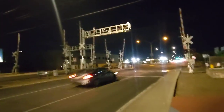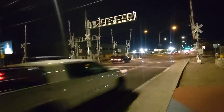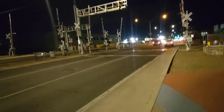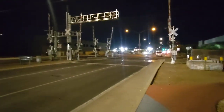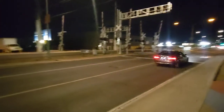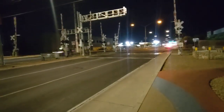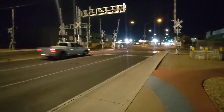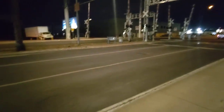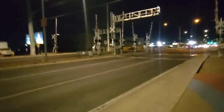This cantilever is actually on the median, while the other one on the south side of the tracks is not on the median. But yeah, a total of 8 gates. Yeah, it is cool that they have them. Some railroad crossings with 8 gates, which is really useful to prevent people from going around the gates. And this one's here, even though there is a barrier dividing both directions of traffic.